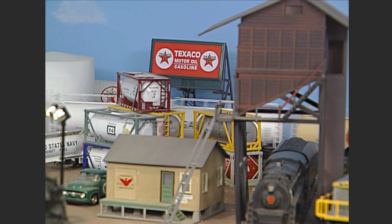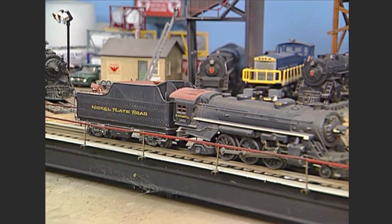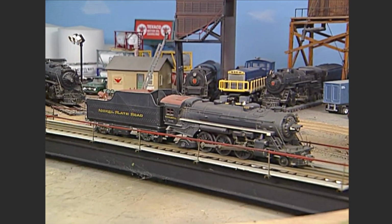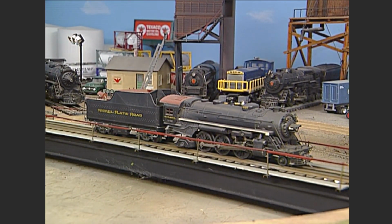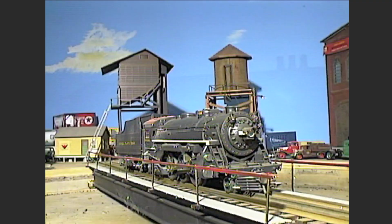Jim has also tried his hand at scratch building a locomotive, and this is the result. I started out with a basket case from Lionel. Poor engine had the front pilot broken off and the marker lights were broken off. There was no tender to go with it.